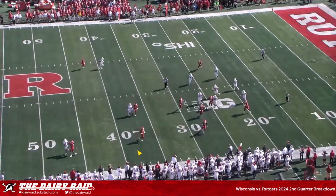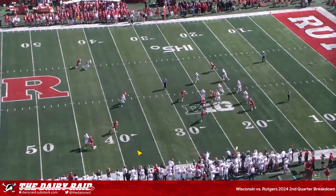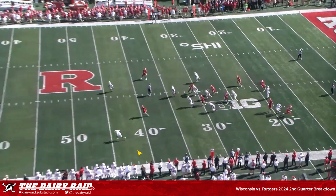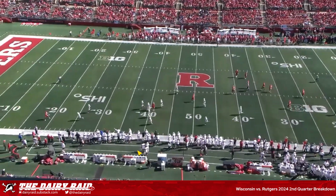And even if he stops in bounds, Rutgers immediately calls a timeout and forces them to punt. They want one more shot, because Rutgers, they're playing better now. Okay? And it's an ugly looking punt.